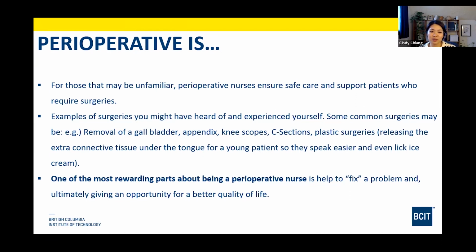One of the most rewarding things about being an operating room nurse is that you are able to fix a problem and ultimately give the person, the patient, the client that you're caring for, a better quality of life. Many people assume that perioperative nurses don't have much patient interaction and that there's no direct patient care. We do, however, provide patient care. It just looks different.